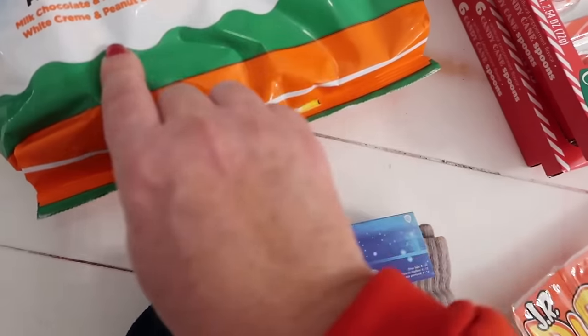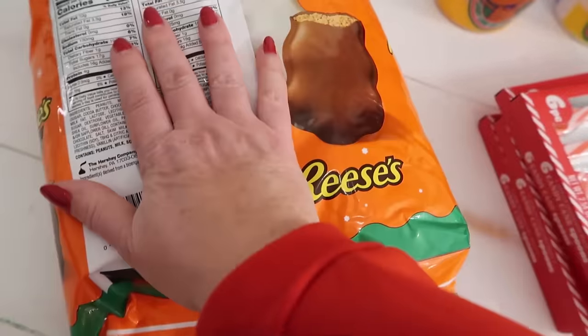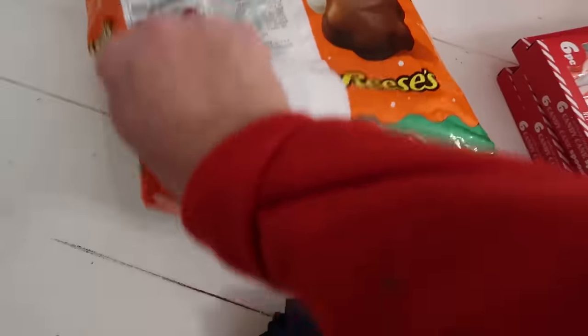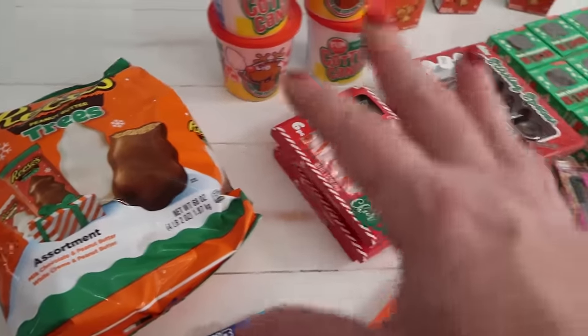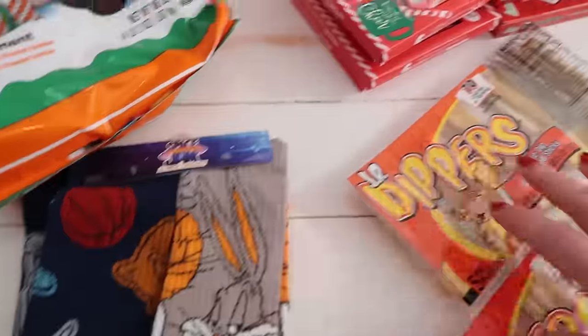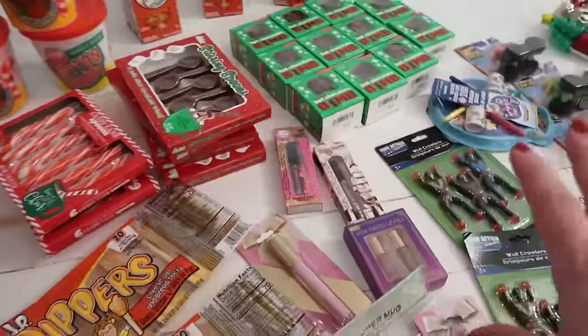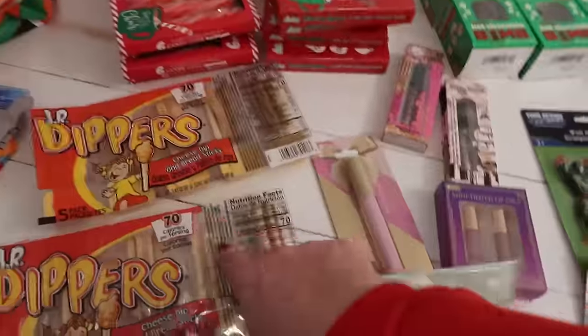How many are in here? Let's see. Well, it is 4 pounds of Reese's. Okay, so it'll be a couple Reese's trees per stocking. I am doing 10 stockings, and so I got some fun socks to go in someone's stocking. And then there's a whole lot of sweet here, so I should probably put like little bags of chips in too. I just got these little dippers.